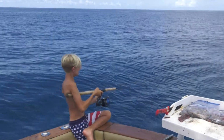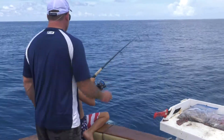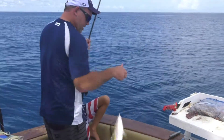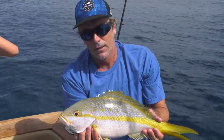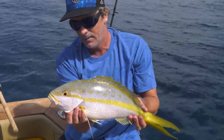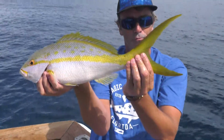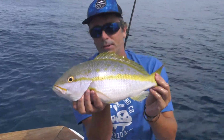Got him. There you go, buddy. Straight down, straight to the boat. All right, rod tip up, right in the boat. Nice one, buddy, nice one. All right, way to go, James. Nice fish. So this is a nicer size yellowtail here. We got off the edge of the boat here. You see that beautiful, look at that tail. Really, really long tail. And those beautiful colors, of course.